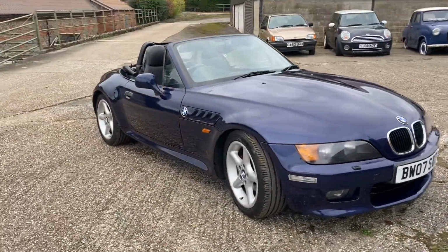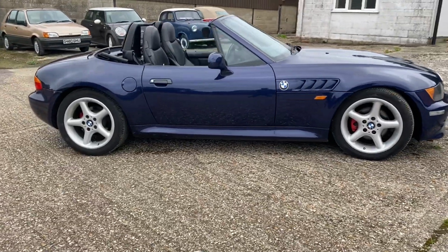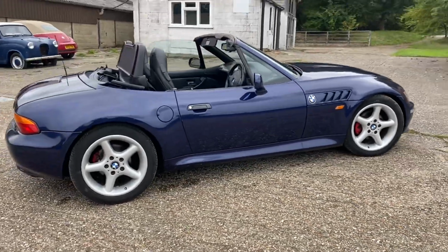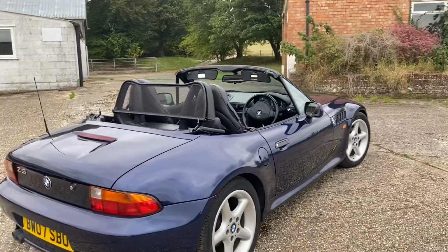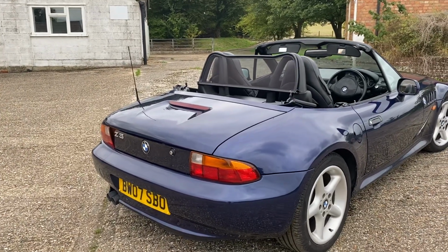We always put a fresh MOT on our cars, so rest assured it will come with a fresh MOT for a year when you pick up the car or we deliver it to you. So all I can really tell you is that the car is in excellent order. It drives really well. It certainly goes very well. Makes a great sound through that great stainless steel exhaust system.